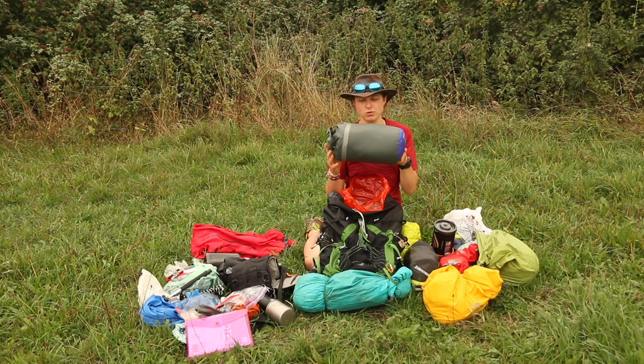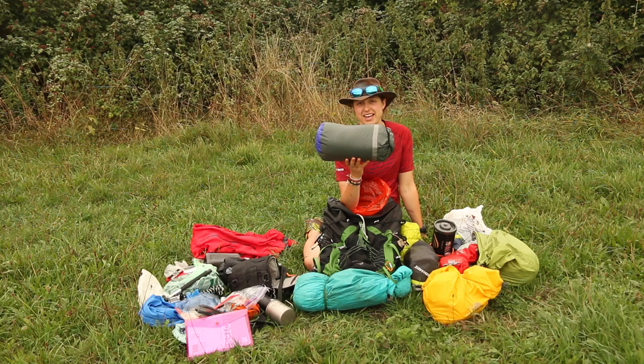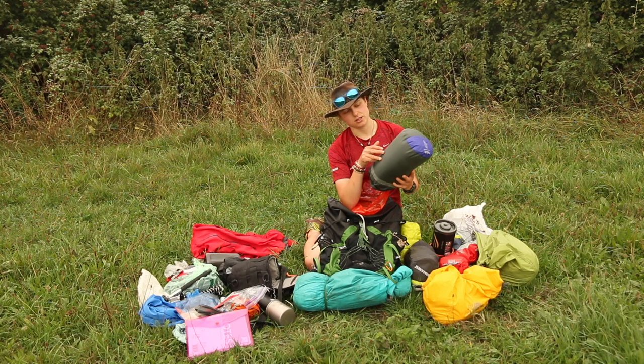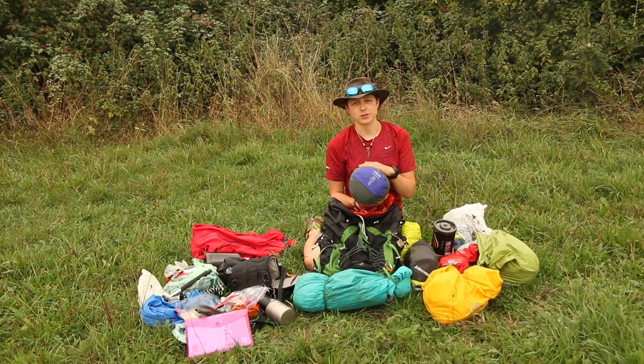So it's pretty bulky, let's be honest. Not the lightest sleeping bag in the world, certainly not the heaviest either. So this is down, very, very insulating. Most of the time I have the double zip towards my feet undone so I can breathe. So I really trust the sleeping bag. I love it, great system. And that's what I'll be sleeping in.